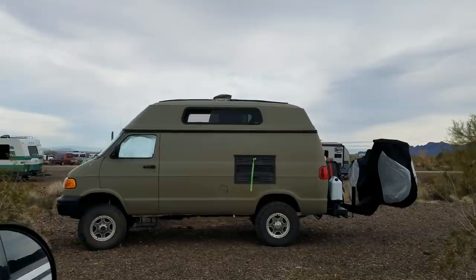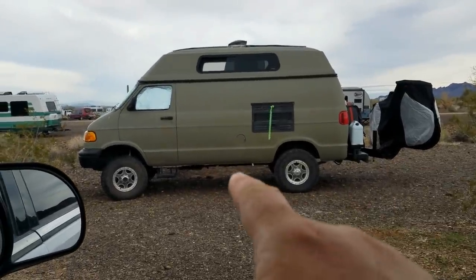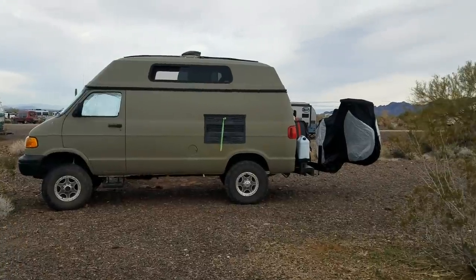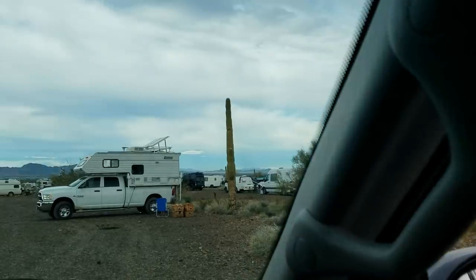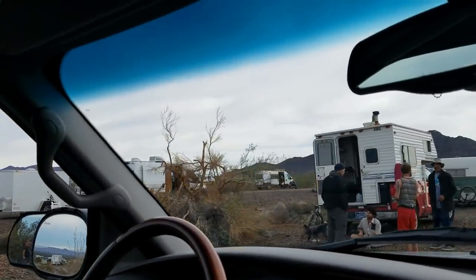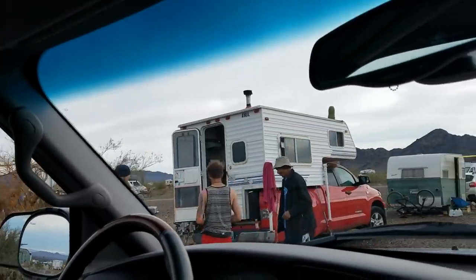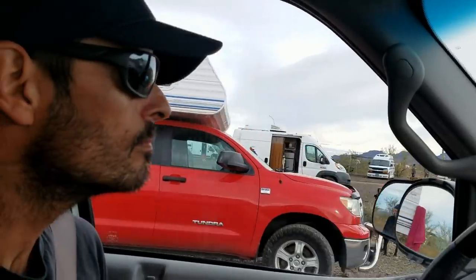Yeah, look, propane fills. He's got a big tank underneath. See the little yellow cap? It's an RV fill. Neat. That's done right. Yeah, it is. Cool. We got truck campers. There's another little 136 ProMaster over there. Right there's another 136.